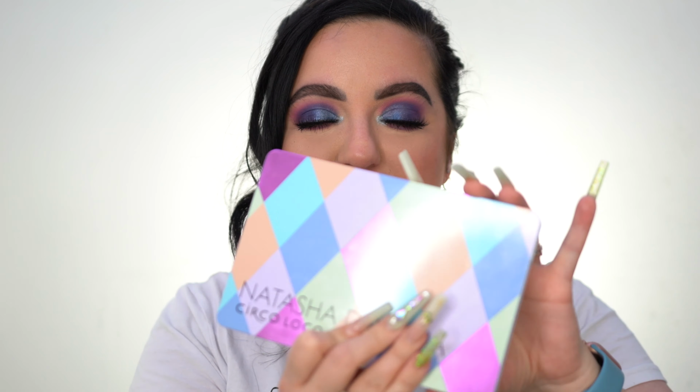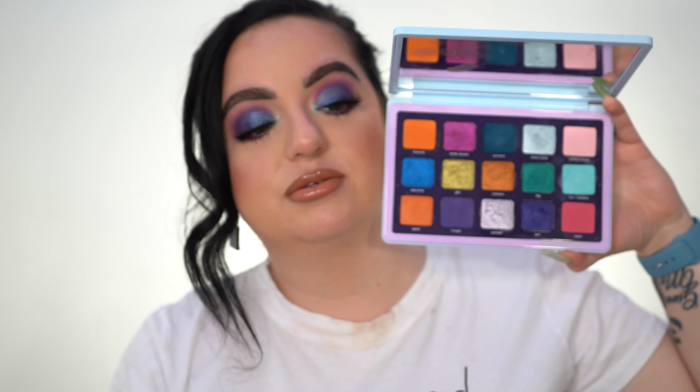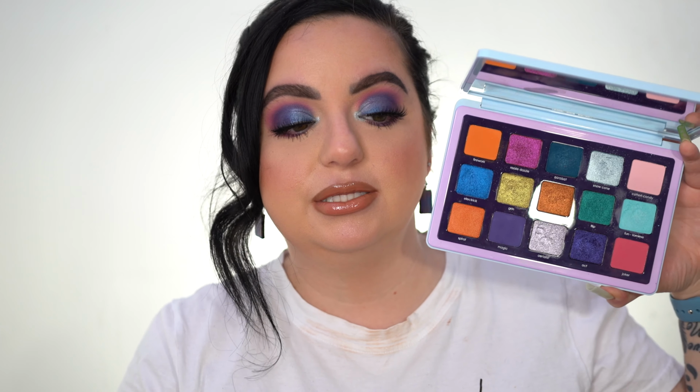The first is from Natasha Denona. This is the Circle Loco palette. This is the newest one in her line and I absolutely love it. If you love color, you will obviously really enjoy this one a lot. I've done so many looks. That's the palette that's on my eyes today. I did a 2 looks 1 palette. I've been using it a ton lately and the formula is amazing. It is one of her $125 palettes, so it's quite expensive, but with a 20 or 15% off discount, obviously it's a little bit less harsh, but I really recommend this palette.